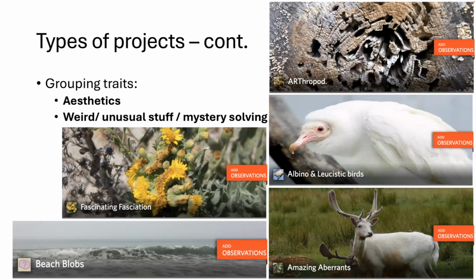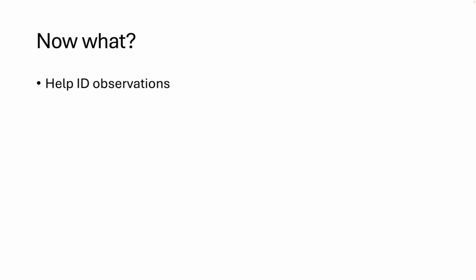I think one of the problems with projects, at least as far as I know, is that it's difficult to find new projects. The way I find them is when I look at other people's observations, and then if it's on my desktop computer, I could see all the different projects that those observations have been added to. And that's how I learn about new projects. And I'll often join those projects and add my own observations or other people's observations to them. And then sometimes people would add my observations into new projects that I wasn't aware of, and I like that as well.